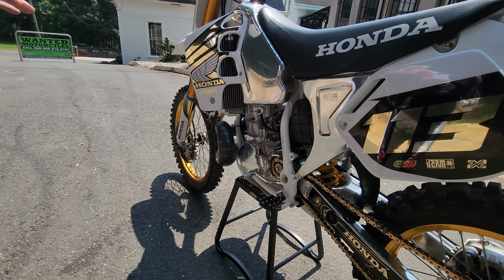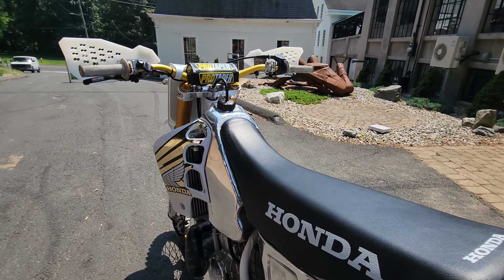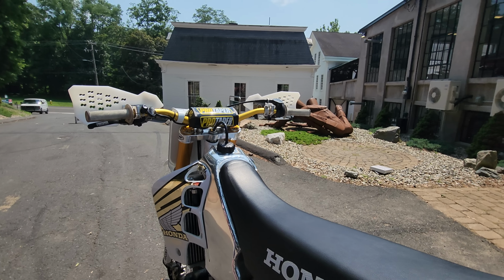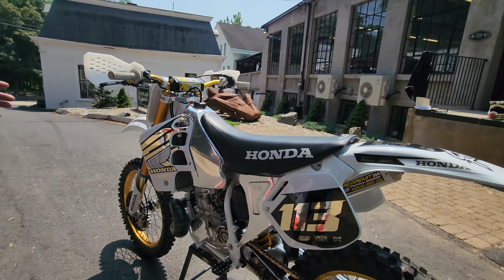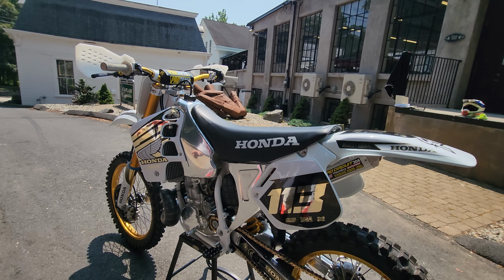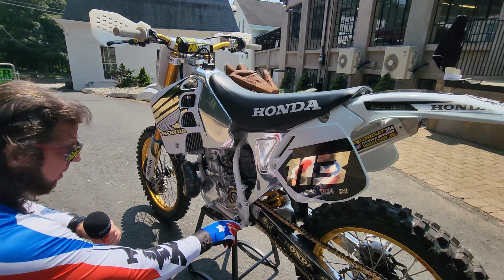This would be like if Honda was still making Works CR500s, that's what this bike would be. And this is far superior to any Works Honda ever made. They didn't have the technology back then. They didn't have the braking technology. They didn't have the suspension technology. It's light years better today than it was when they stopped making these in 2001.